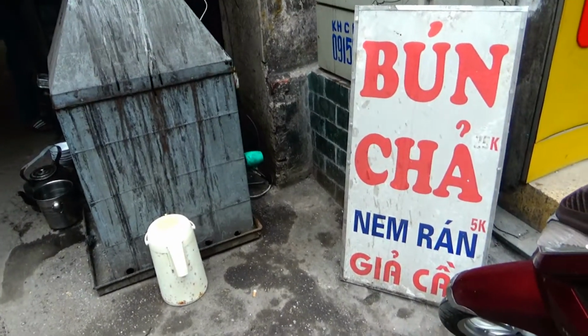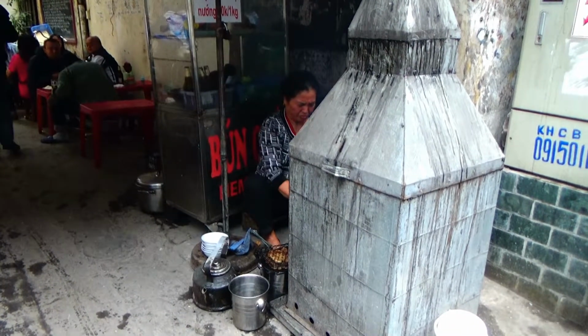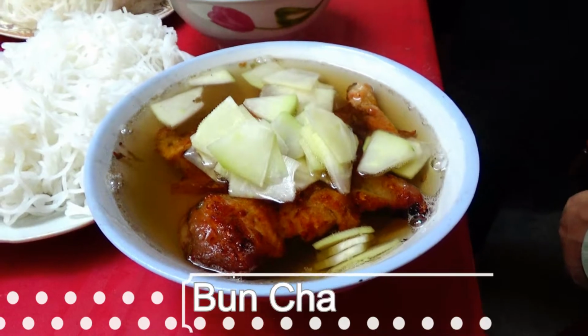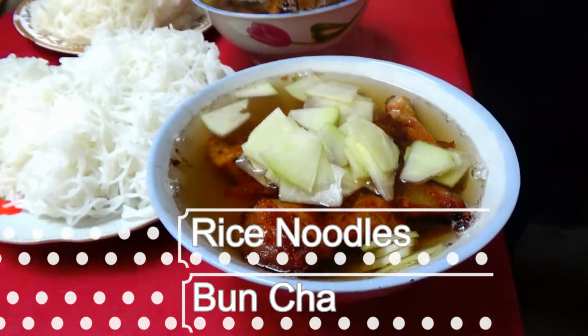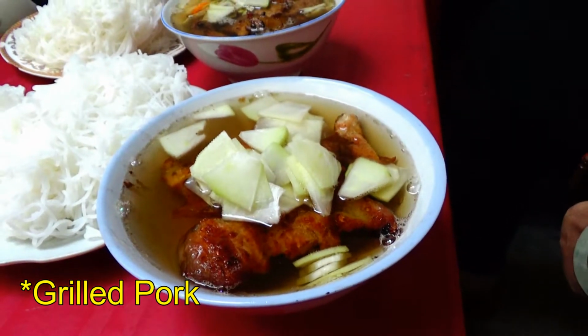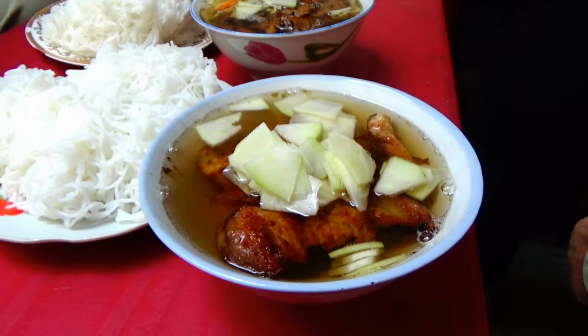So the place we'll be eating today is this bun cha place, also known as the grilled pork with the soup that we ate yesterday. So you see here, we have our bun cha. So we got our rice noodles, and then we have our bun cha, which is the grilled chicken with the bamboo shoots and the soup. It's very nice and tasty. We're gonna eat it now.